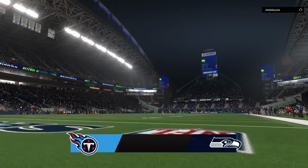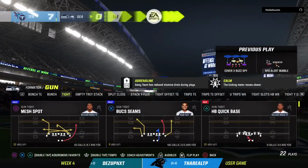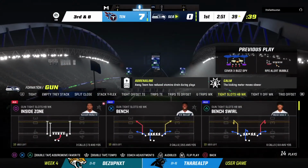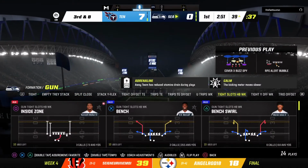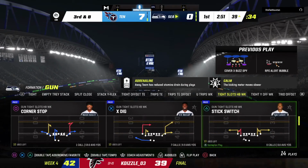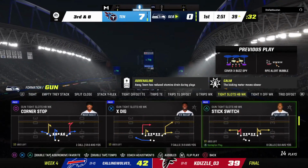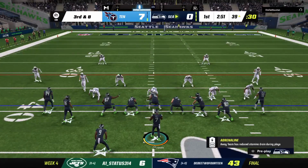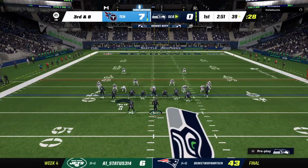First down marker at the 31. It's 3rd down. Now another timeout here called by the Titans. And that's their 2nd charge timeout here in this first quarter. They're down to 1 remaining. And it looks like we've got a dime set here defensively. 6 DBs in the game.